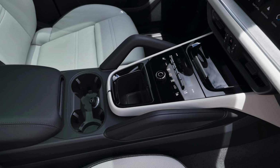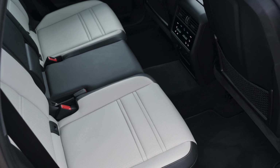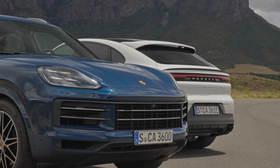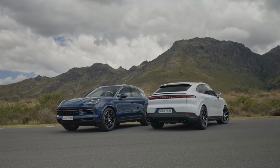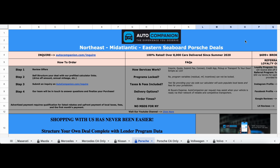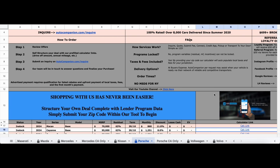These are brilliant products, pretty much no real compromises when you buy a Porsche. They drive great, they ride great, they're refined, they're fast, they look good, they're prestigious. There is truly nothing really to complain about other than the price. So fortunately, I do have a way in which you can save on some of these products.